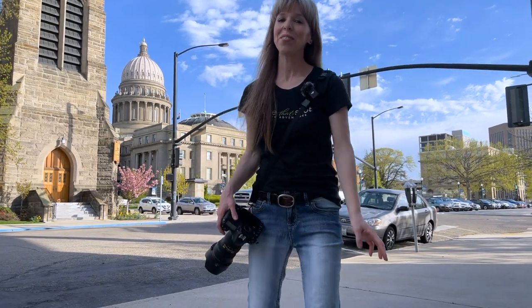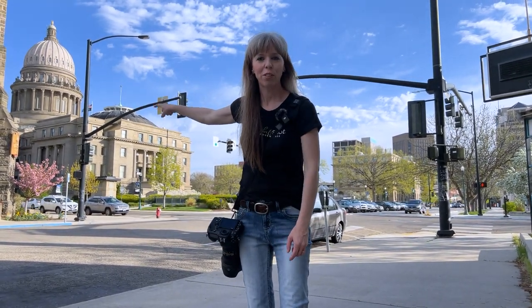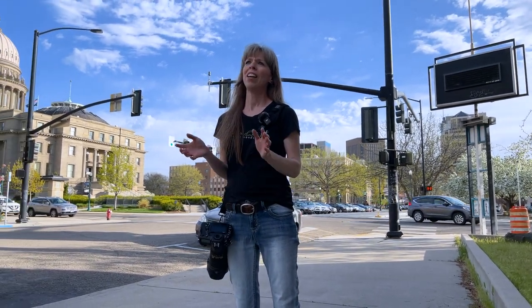Also, I'm not sure if I mentioned this earlier, but that is our state capitol across the street. So this is definitely a historic area of Boise, so I definitely want to be photographing it.